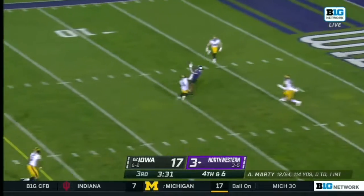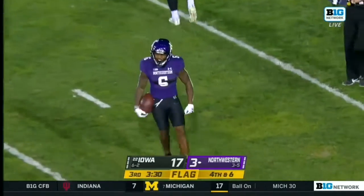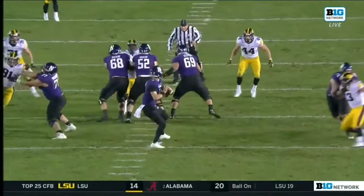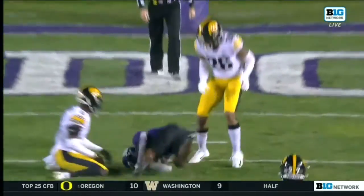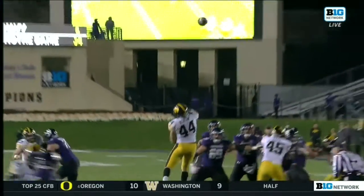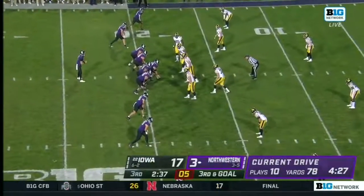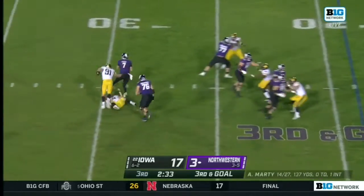Marty, time, throwing, and that is going to be a catch at the 5-yard line by Malik Washington. Nice throw. Watch him go up and twist. That's phenomenal. Just a nice job of going up in the air. Watch him twist his body to make that catch. Conversely, Iowa has been good in the red zone. Oh, pressure coming. Nice job.